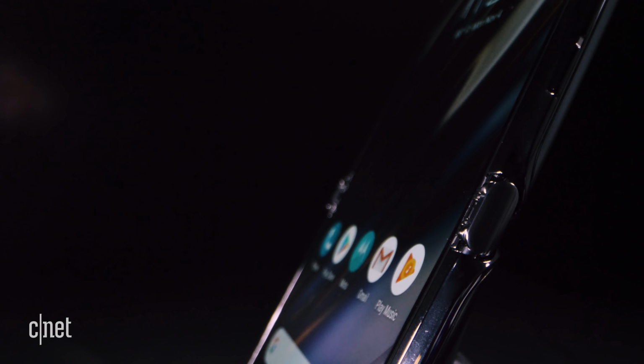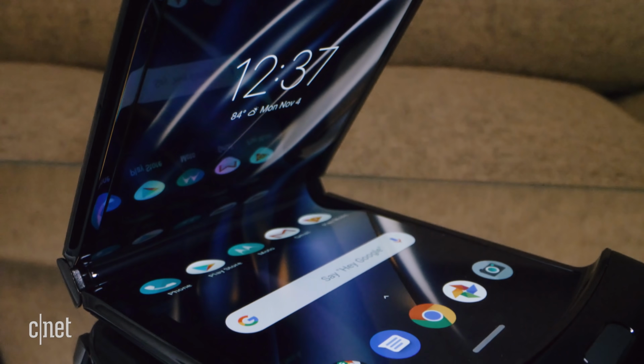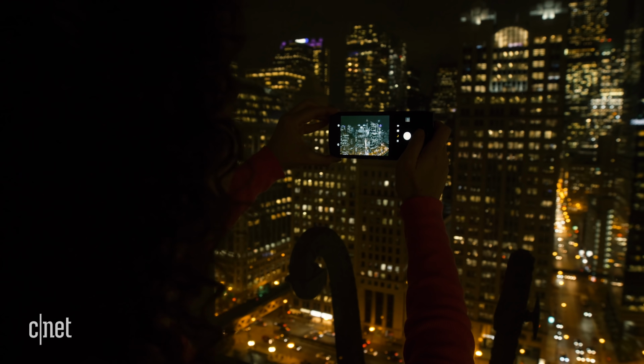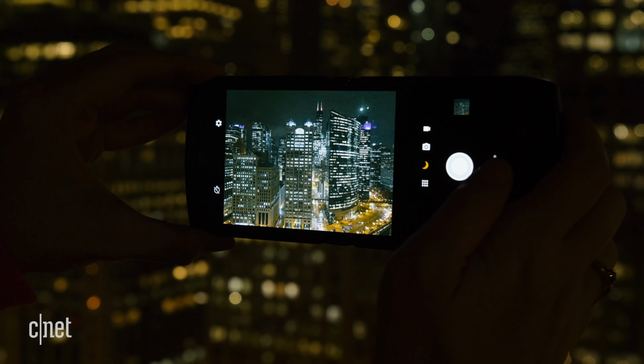So we know that the phone will sell sometime in January. It goes on pre-order December 26th. It will cost $1,500, or $1,499 to be specific, and it will sell exclusively with Verizon at first. We also know that it will come to other countries eventually, but we don't have any other information after that. So now, let's get back to business.